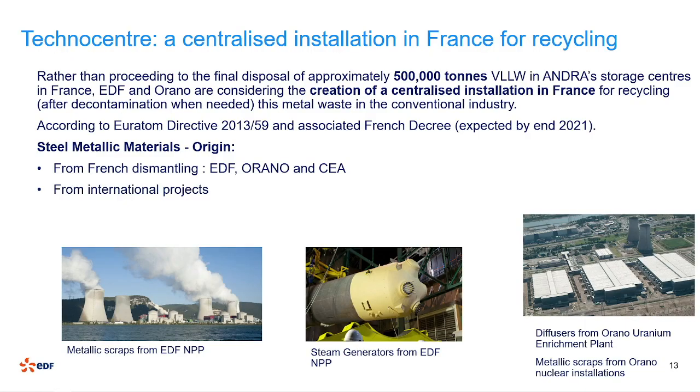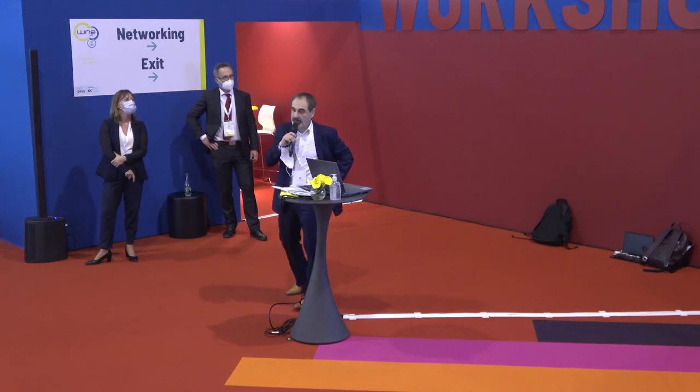The law in France is ongoing, and the evolution is ongoing, and we expect that the French decree will be okay by the end of this year. The State Council has regarded the decree last week, so we always expect it by the end of the year. And the installation in France will be able to treat 2 kinds of metallic materials. First, the French ones, but also materials that can come from other countries in Europe or all over the world.